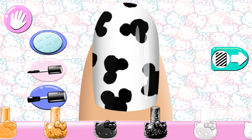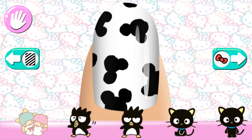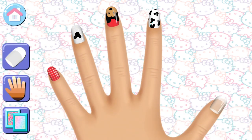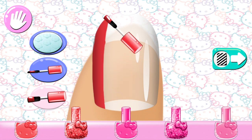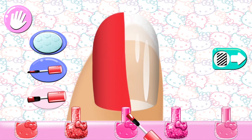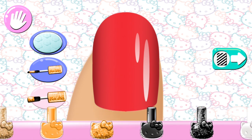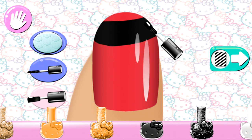Press the next button to continue. I love it! On to the next nail. Press the next button to continue.